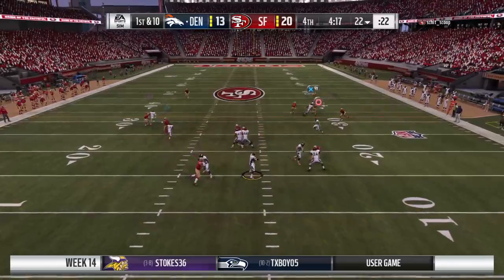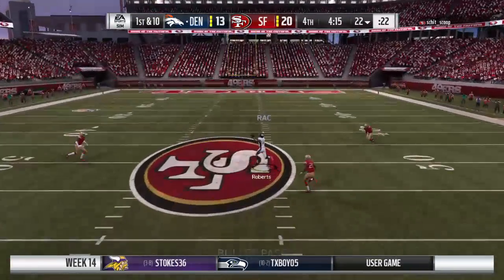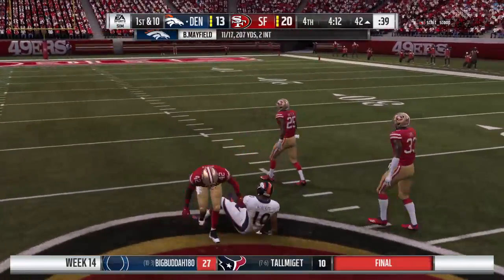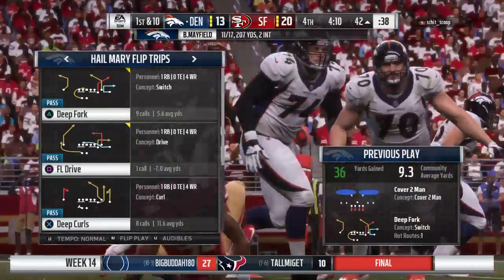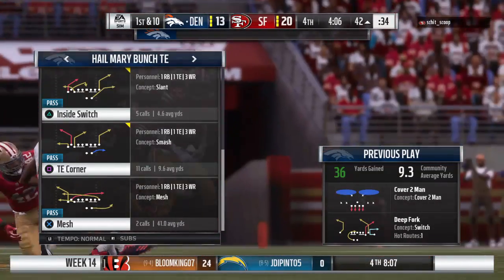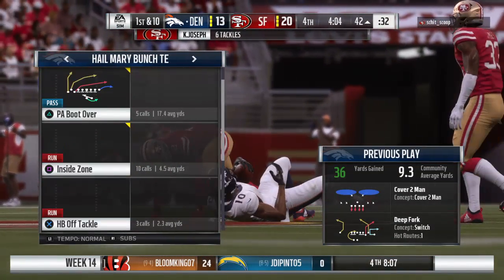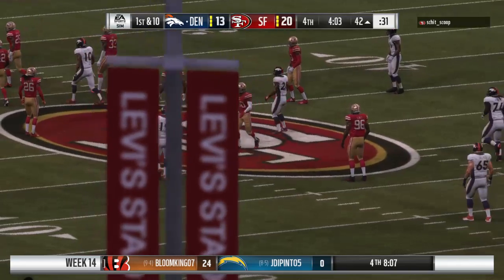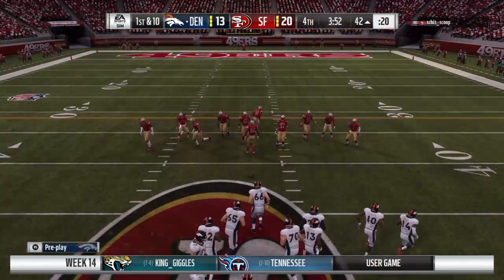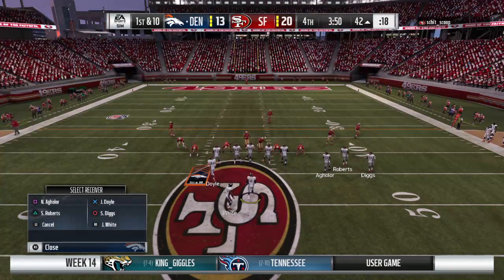They go back to the air here after the INT on the last drive. Roberts with it over the middle, and he'll have it past midfield, almost to the 40 before being taken down. That one goes for 36 yards. Clock running, under 4 to play now as they come up on 1st and 10.